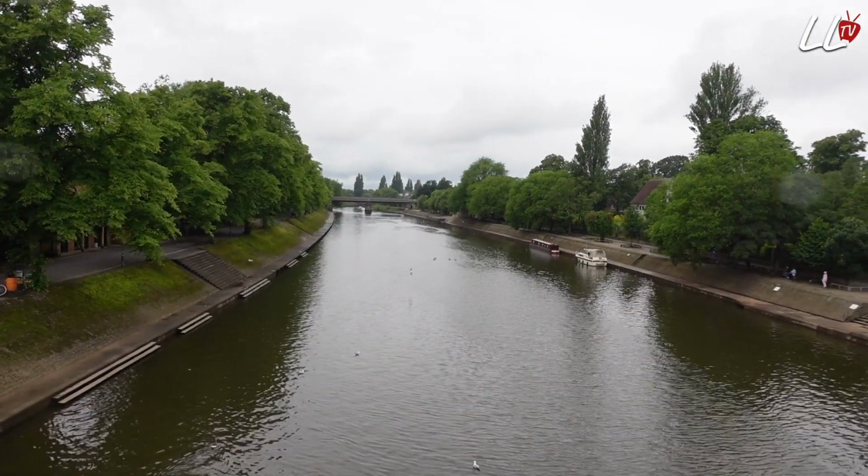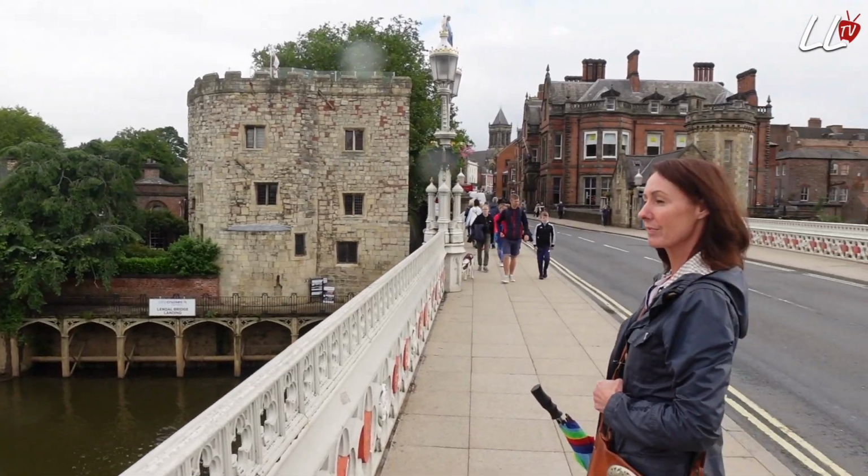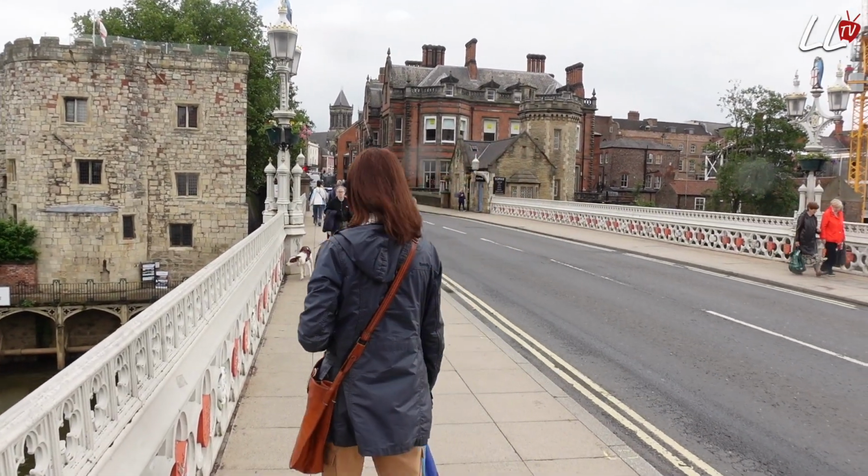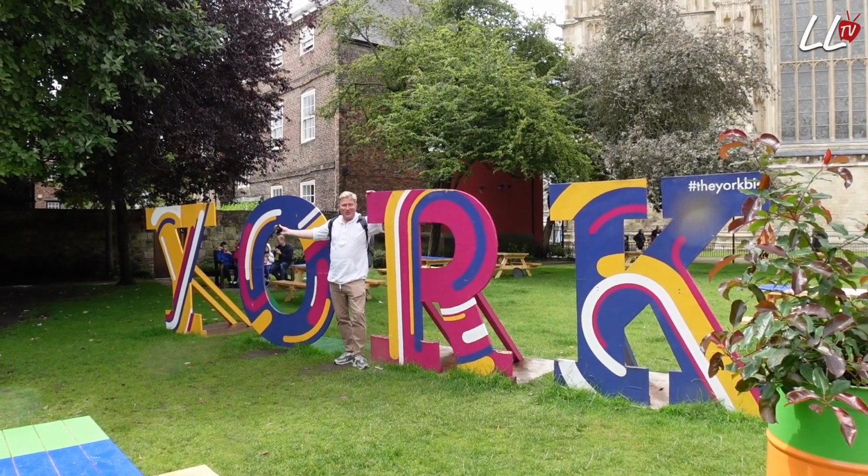The walk into York City took around about 25 minutes from the Railway Museum, and you get some great views of the city and also the river. I'm in York, not New York. We're at the cat gallery. Everything inside is about cats, so we're going in. And you like your cats, don't you, Erica? Meow.